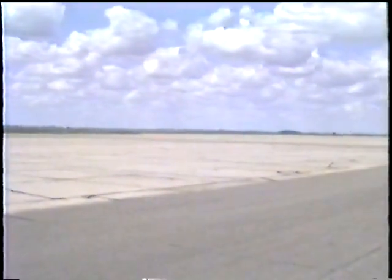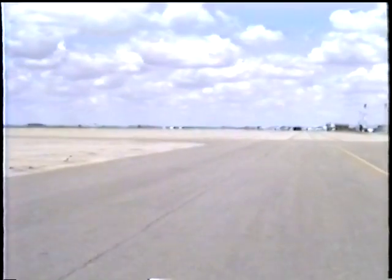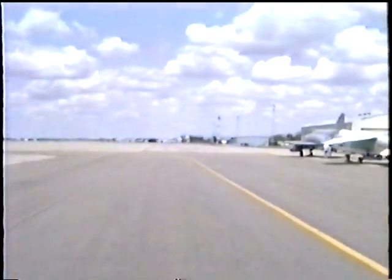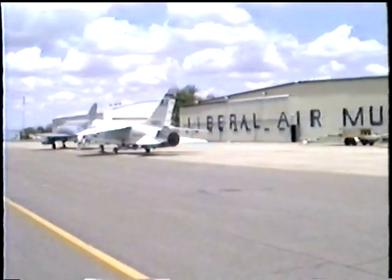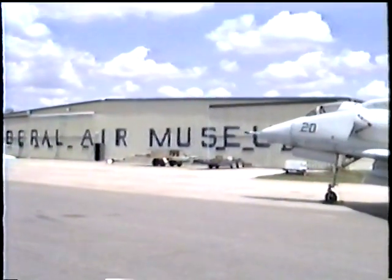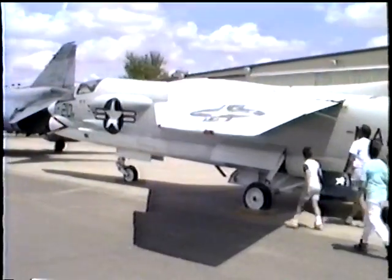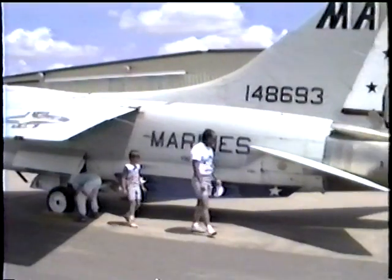Yes, sir, this Kansas territory is pretty flat, guys. This is a nice place to fly. I think I could fly here. I think anybody could fly here. This is typical Kansas terrain. Flatter and flat. I thought all these airplanes would be outside, but they're in this big hangar. Okay, we finally figured it out. This is the F-8 Crusader.